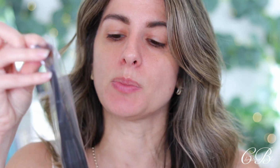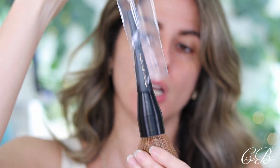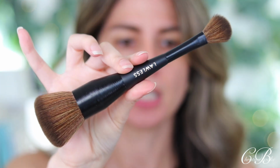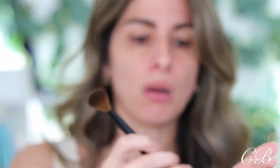The other product we're going to use at the same time is the multi-use powder brush. This is a 2-in-1 multi-use powder complexion brush that does it all. The smaller side is supposed to be used for under the eyes and around the nose, while the bigger side is supposed to be used for all over the face. So this actually might be a really cute little brush. Ooh, that's pretty. I love this brush. That's actually a really pretty brush. It feels good too. I like this.